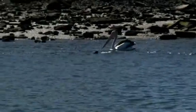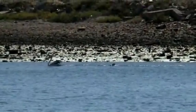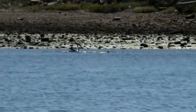We saw a pelican following a dolphin. Why was that? Well, the dolphins with their sonar can find the fish underwater very easily, even if it's pretty murky. And so the pelicans follow the dolphins around, and that's where the fish are. So they're actually using the dolphins to find fish for them.